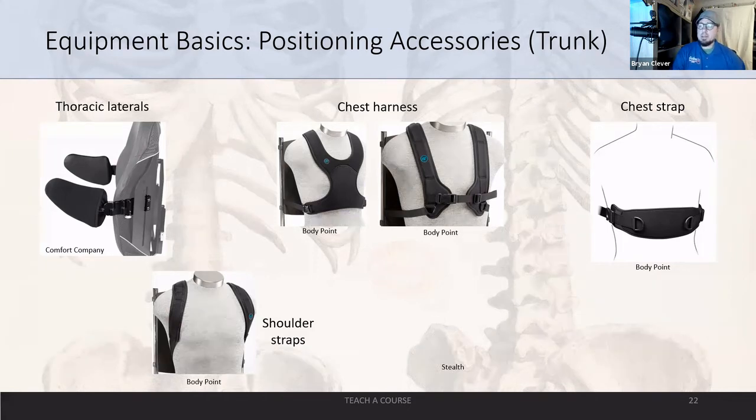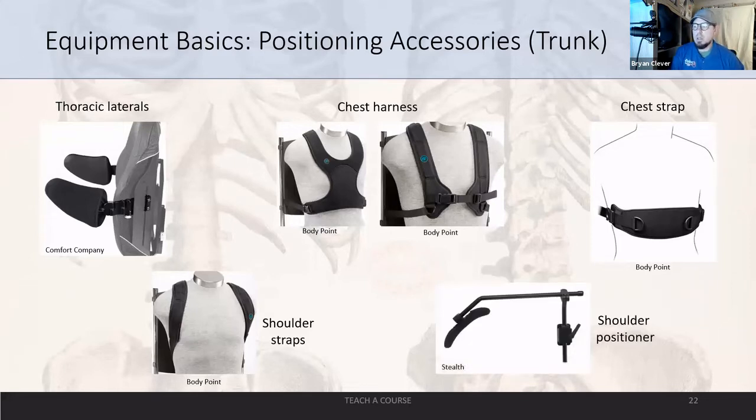Then you've got the chest strap. A lot of the time, bus drivers want all this stuff on the chair to help protect the kid. If they don't necessarily need a chest harness, we'll usually just do a chest strap, so they can get on the bus to hold them to the chair. Again, less invasive than a chest harness. So if it's more that they're not falling forward, but maybe they push out, that chest strap will help with that.